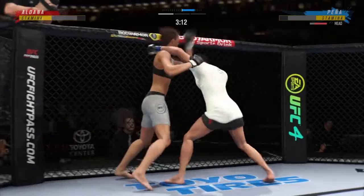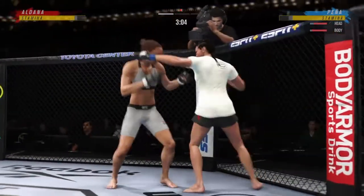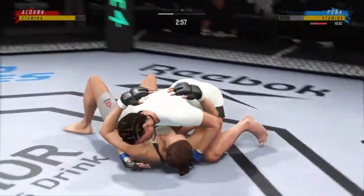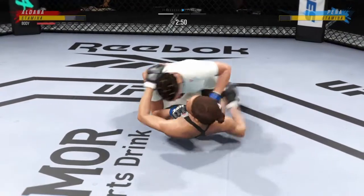Stuffs the takedown, no problem. Big body kick. Again, they will clinch. We'll see how it goes. She finally gets the takedown. It wasn't for any lack of effort earlier on, but she cleaned up the technique a little bit, and now we'll see what she can do.